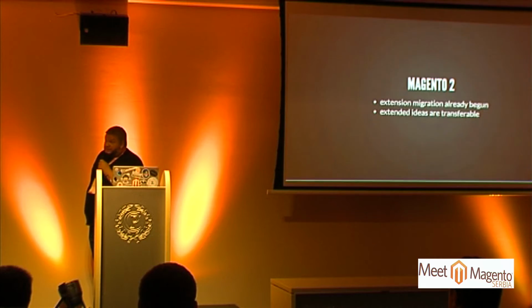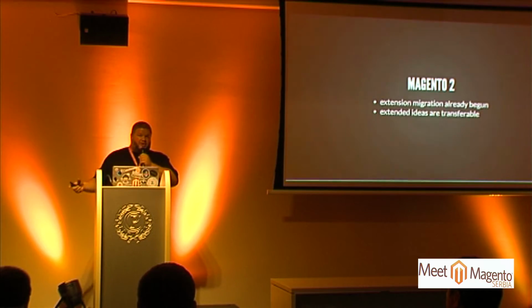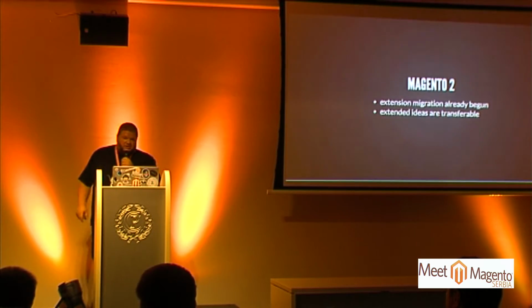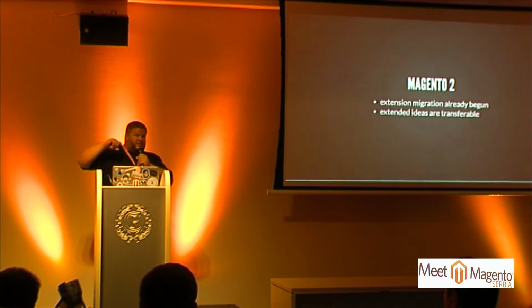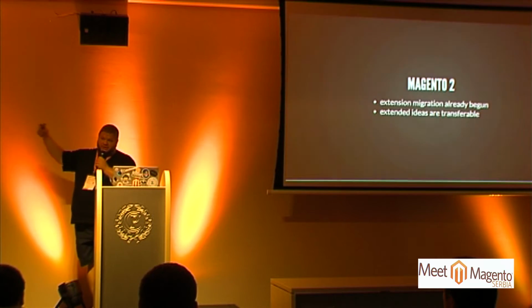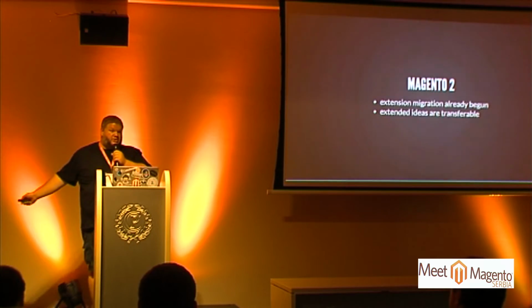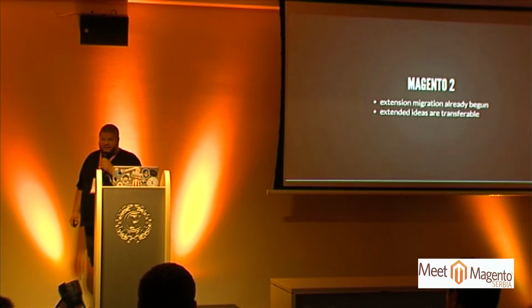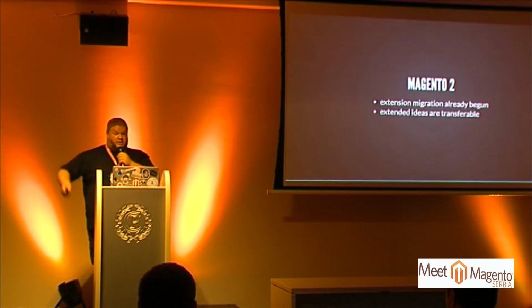For Magento 2, because this is all done on Magento 1 right now, the extension for Solr, the Solr connector, is already in migration. The extension developer has already started migrating it, and the ideas on the use cases we set up with Solr in this case are transferable because the same problems exist for Magento 2. If you have static content delivered, I think most of you have used Varnish or something like full page cache. Static content is really fast. It is scalable to no end. So yeah.